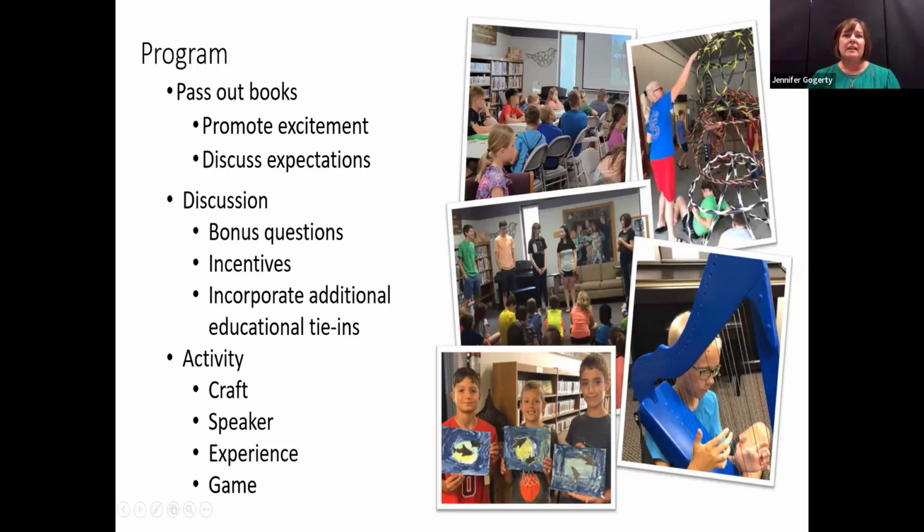But it keeps the kids really engaged. They get quite competitive at times. It makes them want to read the stories and really pay attention to those things. And as you could see in the picture from the previous slide, they're all raising their hands. They want to talk. They want to answer the questions. They're really excited when they can pick out some of those things.